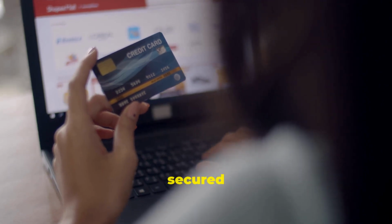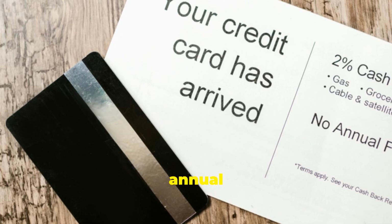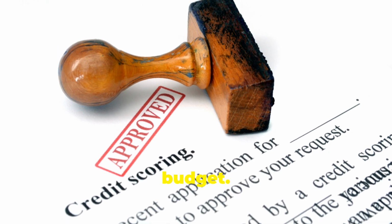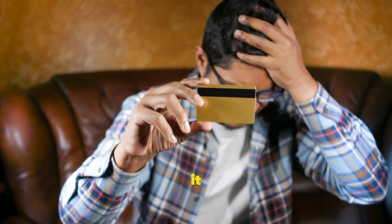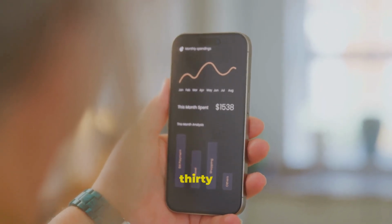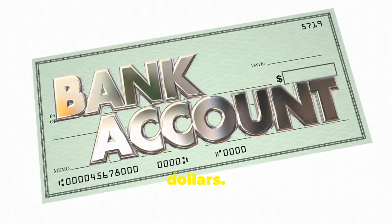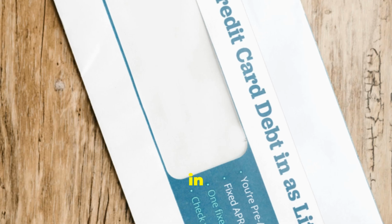Now, when you're shopping for a secured card, pay close attention to the fees. Some cards charge annual fees, while others might have monthly maintenance fees. Do your research, compare options, and find one that fits your budget. And listen, just because you have a credit limit doesn't mean you should max it out every month. Ideally, try to keep your credit utilization below 30%. So, on a $500 limit, aim to keep your balance below $150. Remember, the goal here is to build positive credit, not bury yourself in debt.